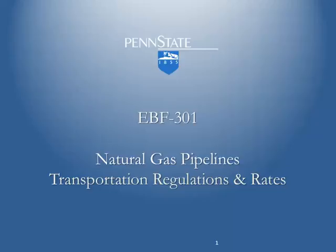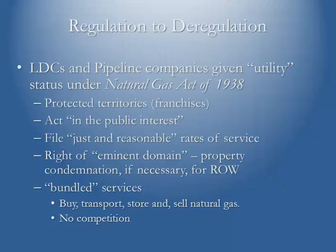In this lesson, we're going to talk about another piece of the value chain for natural gas from wellhead to burner tip, and that's the actual transportation rates that transmission pipelines charge for service. Again, we're talking about moving gas from point A to point B. And we need to talk a little bit about the regulations that form the background for this particular service and for the regulation of the pipelines.